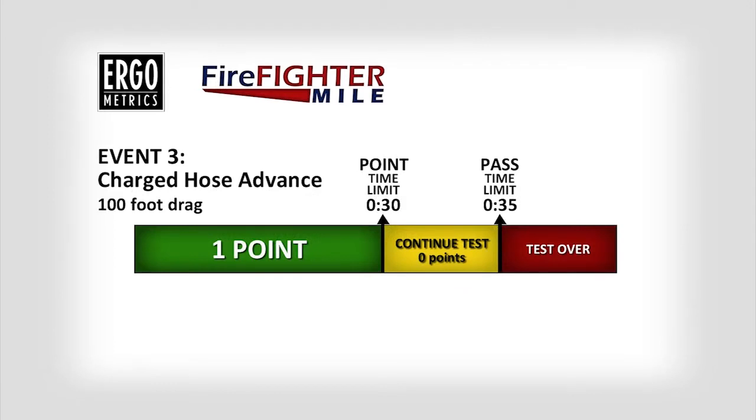To earn the point for this event, you must finish within 30 seconds. If you don't finish in time for the point, you'll have 5 more seconds to pass and continue your test. If you don't finish by the 35-second pass time limit, time will be called and your test will be over.